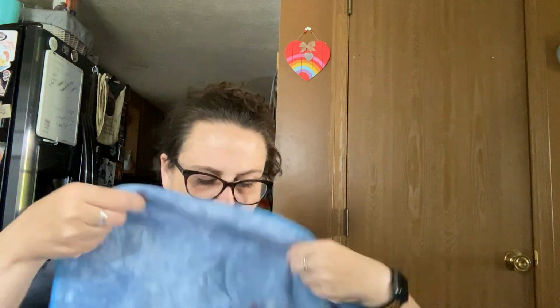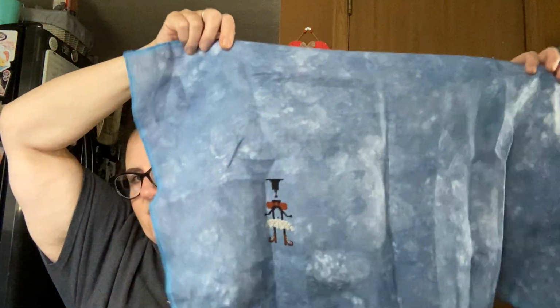It's a cat. It's like a Halloween cat. It's called Trick or Treat. And I'm doing it on 32 count linen in Neptune from Be Stitch Me. That is the back, 2/2, just the called for DMC. It's a huge piece of fabric. I need to trim it down.